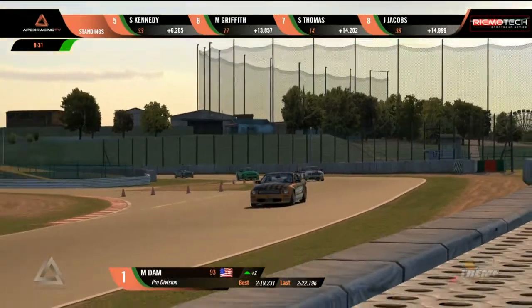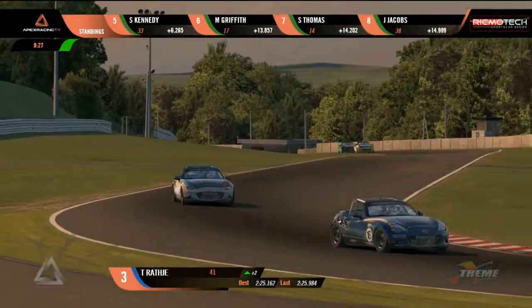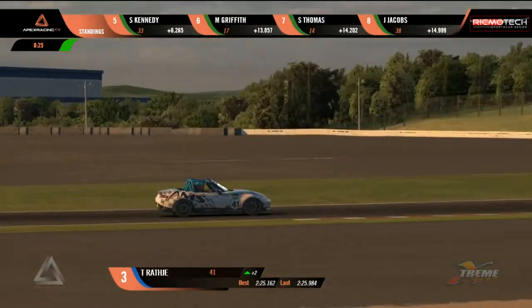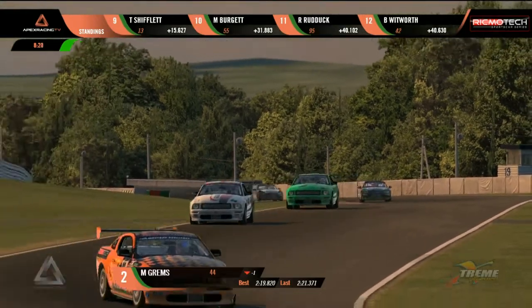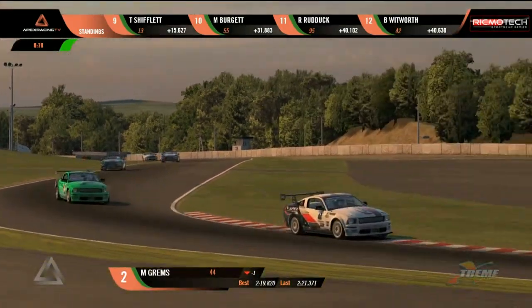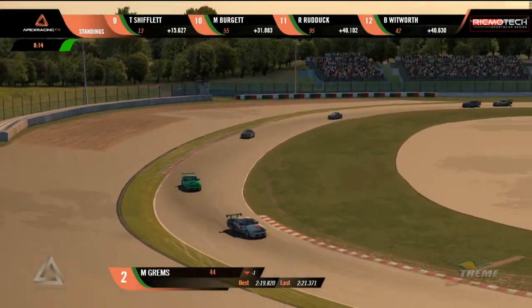So this is going to be interesting. Come up against that pack of three cars for the lead. Usually pretty good at letting the thing through, but if Grems can get on the back, it's only 1.5 seconds now. So he's been navigating the traffic a bit quicker. And you know what it's the case of.